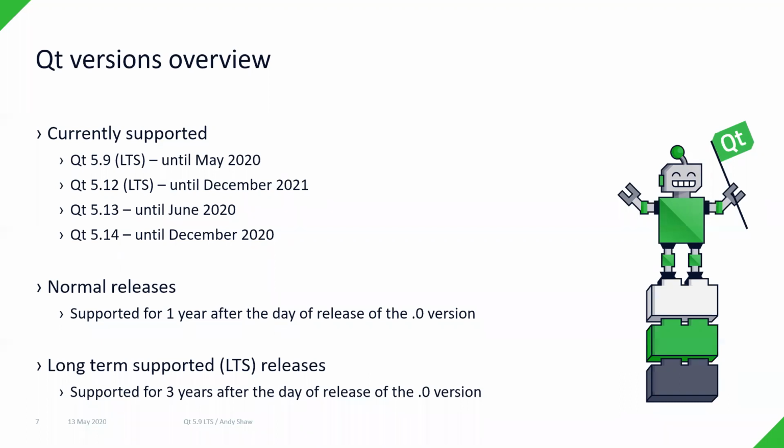Qt 5.15, you see, is not listed here yet. That will be out hopefully next week, and that will also be a long-term supported release. So that means it will be supported until May 2023, at least 3 years to the day of when it is released.